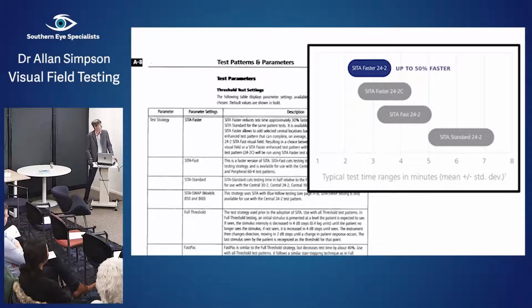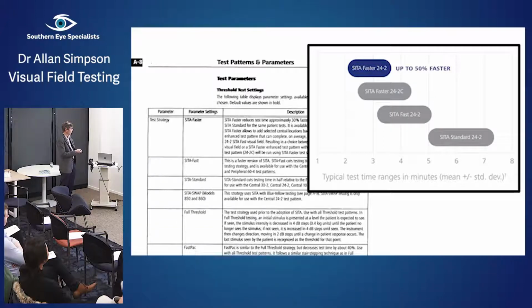So if you go back to the Humphrey manual and we see what all these algorithms are and what they mean, just to put them into perspective, we started off, of course, with full threshold back in the late 90s, 2000s, until CETA standard came along. This is the one that Anders Heil and others worked on 20 years ago or more, and that we've really depended on for a long time. And then, of course, we had CETA fast, which was a little bit quicker, and more recently CETA faster that we've talked about.